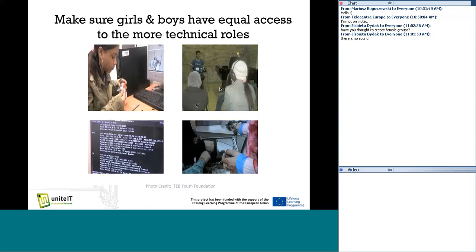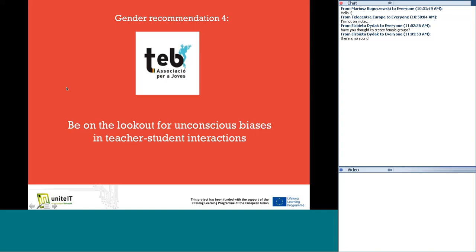Just a general remark, a general consultation for mixed groups. Also be on the lookout for unconscious biases that can happen in teacher-student interactions. I know you are very conscious about it, but stereotypes are so strong that they happen without wanting to, unconsciously. So it's very important for teachers to be well educated on how stereotypes work, so they can avoid unconscious bias.